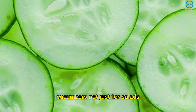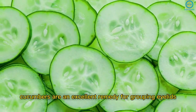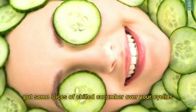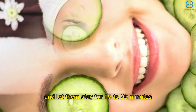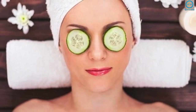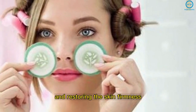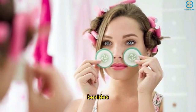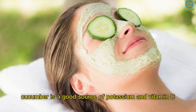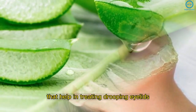Cucumbers. Not just for salads, cucumbers are an excellent remedy for drooping eyelids. All you need to do is put some slices of chilled cucumber over your eyelids and let them stay for 15 to 20 minutes. Cucumber is good in hydrating skin and restoring the skin firmness, which is the need of the hour. Besides, cucumber is a good source of potassium and vitamin C that help in treating drooping eyelids.